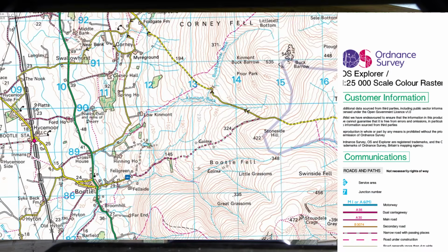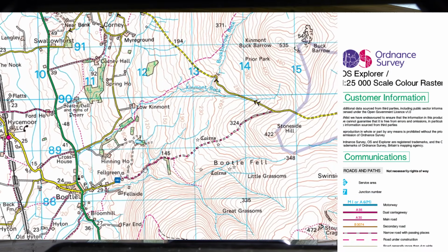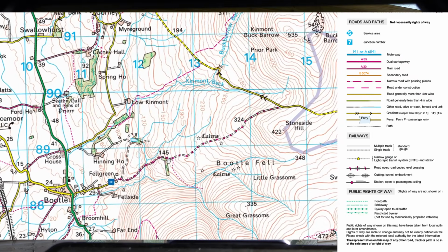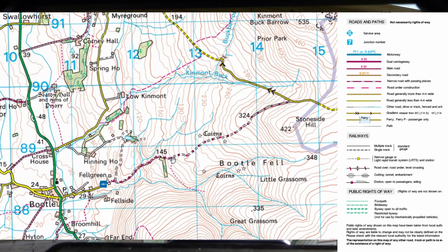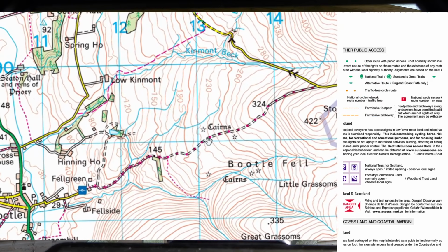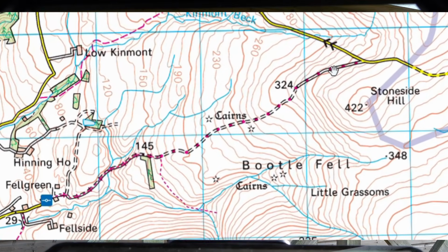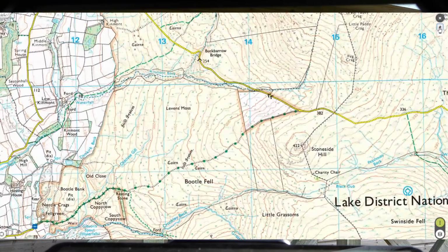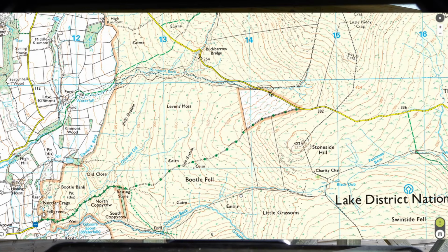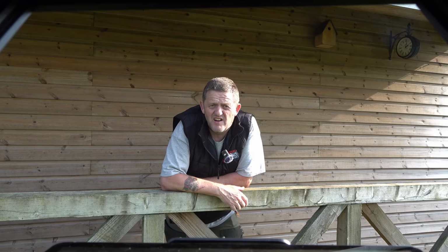To look for green lanes, you'll need some form of OS map. They're created by the Ordnance Survey, the National Mapping Agency of Great Britain. They're absolutely invaluable for locating green lanes. There are two main formats of OS maps. The OS Landranger: these maps cover larger areas and are useful for planning general routes. And you've also got the Ordnance Survey Explorer. These maps provide more detailed information and are excellent for locating specific green lanes.